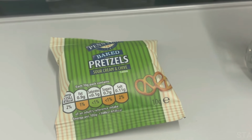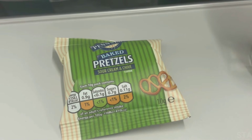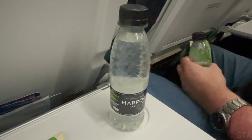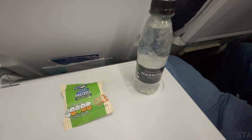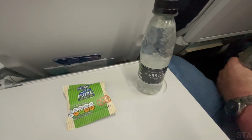Sitting on the left side of the plane on this flight definitely turned out to be a good choice. The views over London were spectacular. Shortly after takeoff, the crew came around with a complimentary service, which consisted of a small packet of sour cream and chive pretzels and a small bottle of water. Not much and nothing special, but it's still nice to have that complimentary service, and it's always important to drink plenty of water on a plane.